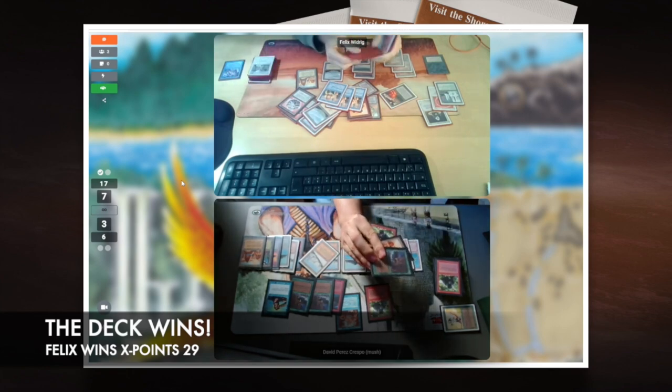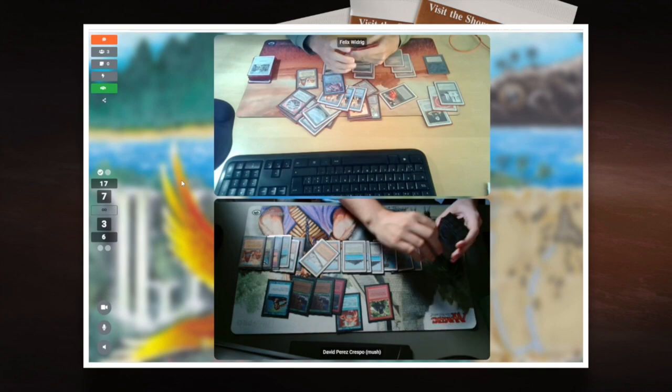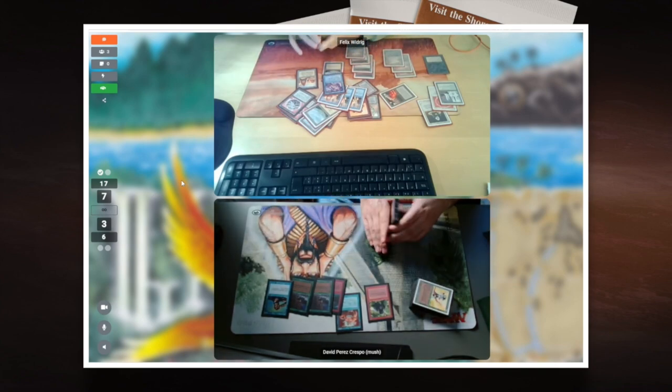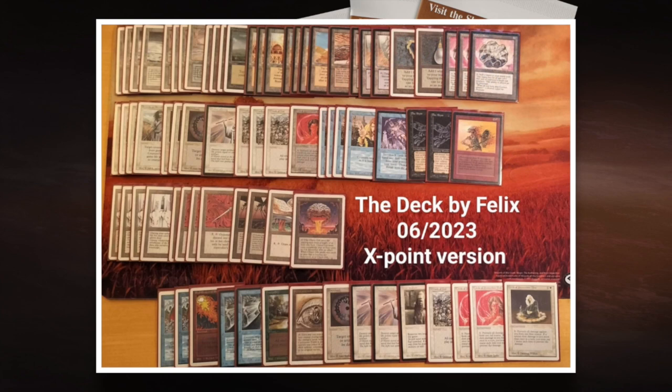Yeah, I mean, after those Maces and Circle of Protections, we kind of knew it was over. But I have a lot of respect here for David that he just keeps trying to find his out. But Felix winning here 2-0 with his version of the deck, winning with his Wasp army. Congratulations, Felix, winning X points 29.